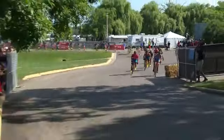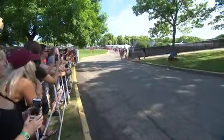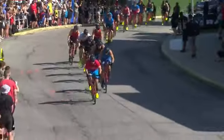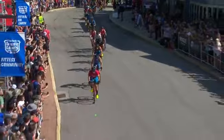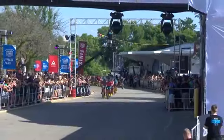Rasmus Andersson in the blue will be a popular man to draft behind because he's 215 pounds. And now Matt Fraser has moved himself into the lead ahead of Andersson. And Andersson will get a chance to do some drafting off the two-time defending champion as we close out the first of 10 laps here in the opening event.